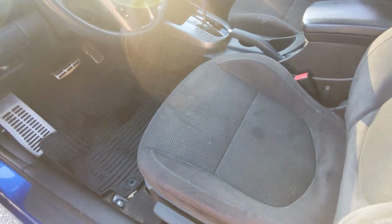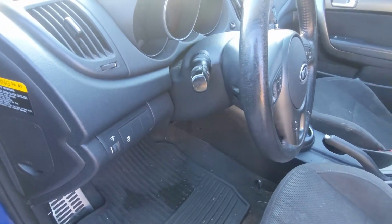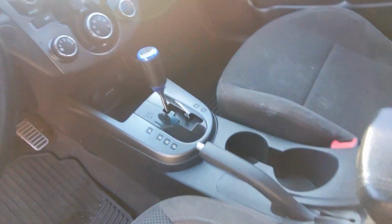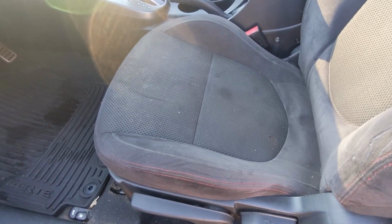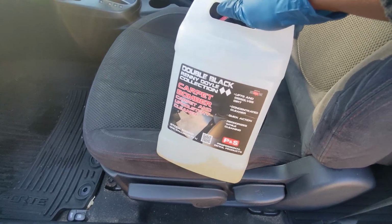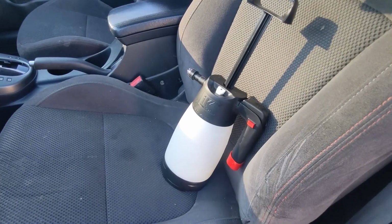So I'm not going to say everything's perfect. The seats still need to be cleaned, of course, but it's not nearly as much dirt and grime sitting around everywhere. I cleaned everything out under there in the center console. Everything is just looking a lot better. And for the seats, we're not going to go too crazy. It doesn't need a crazy amount really. We're going to be using another P&S product right here. It's the P&S Carpet Bomber, but in this pump spray just to make things a lot easier to apply.